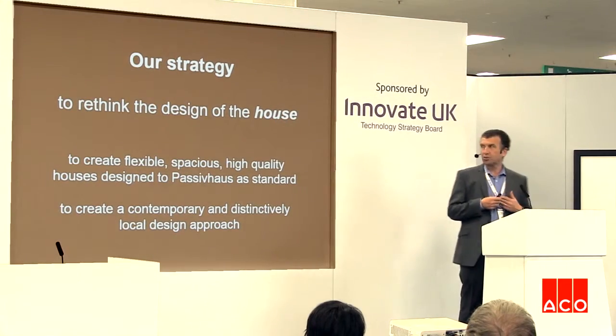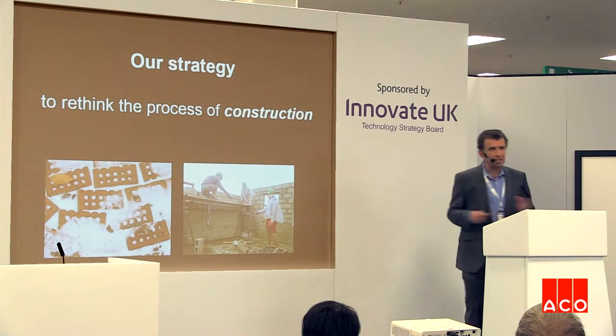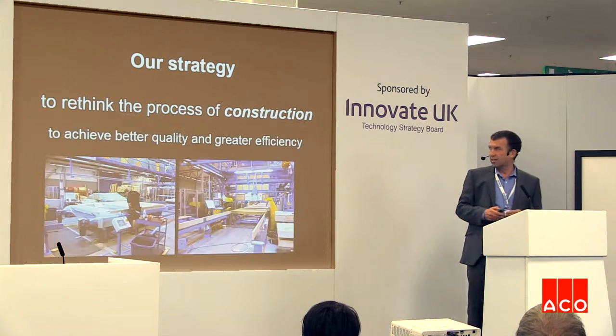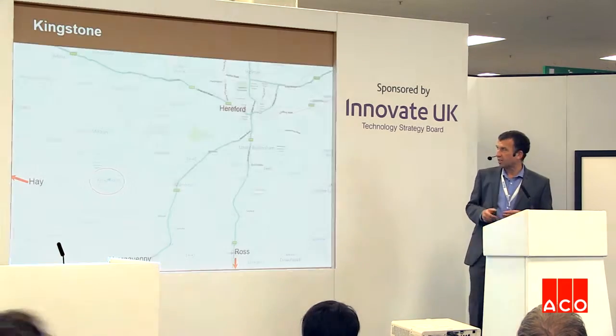So our strategy in Archie House is really to deliver Passive House to a better design standard and at an affordable price, is to rethink everything. To rethink the design of the house from first principles, because we know that if we just take houses that are already designed and try and adapt them, it won't work. So we want to rethink the design of the house. We want to rethink the design of the site to make it efficient and work to Passive House, as well as being more appropriate, in this case, to the rural setting. And we want to rethink the process of construction to move away from the typical on-site, rather laborious UK approach to off-site factory production. So I'm just going to take you through how we've developed these principles in our first scheme.